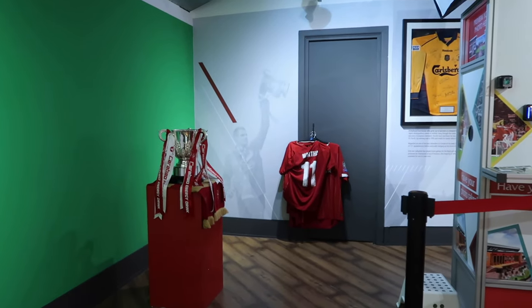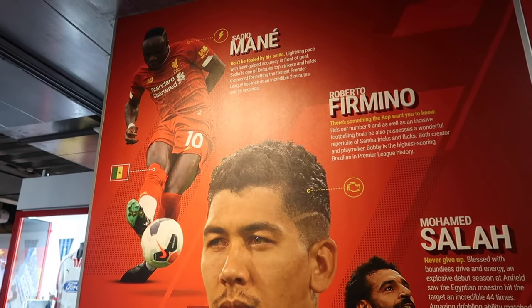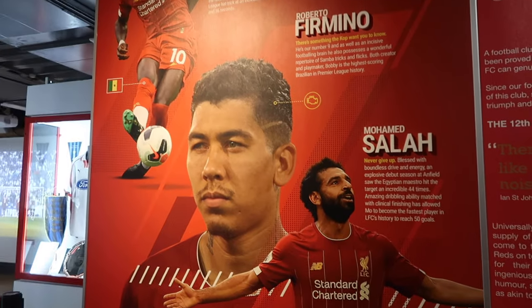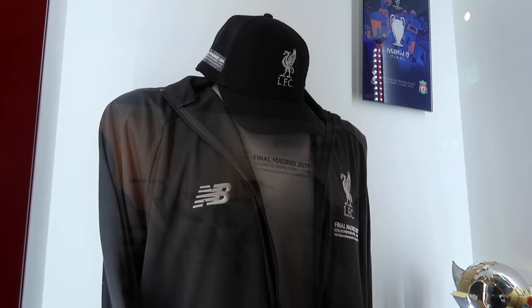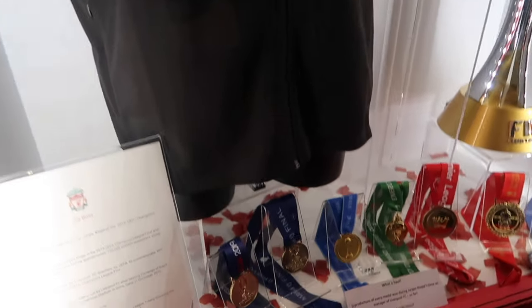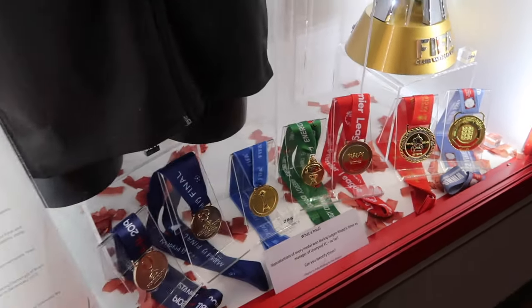So here's the one where you can get your trophy picture, where you can actually hold it, and they've got a green screen behind it. So this is something new actually since the last time I've been in the museum, and it's all about Sadio Mane, Roberto Firmino and Mohamed Salah. Probably is one of our best ever front three lineups there, so it's nice to see that they're finally being recognised in the museum. And it's only fitting that we end this little video with Jürgen's section in the museum currently, which includes replica medals of his current haul. Obviously, there's going to be more to add at the end of this season, and there's already another Carabao Cup one to add.